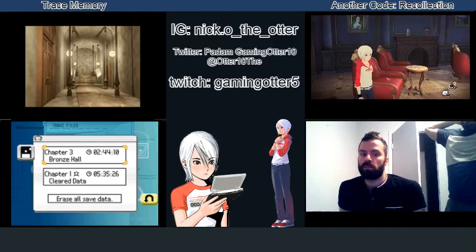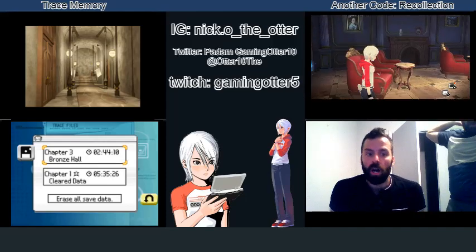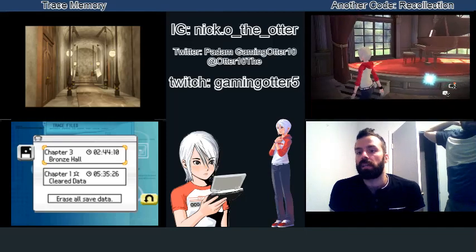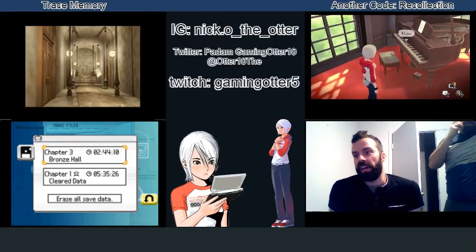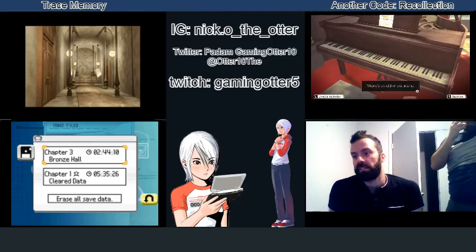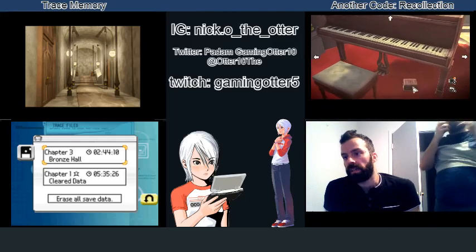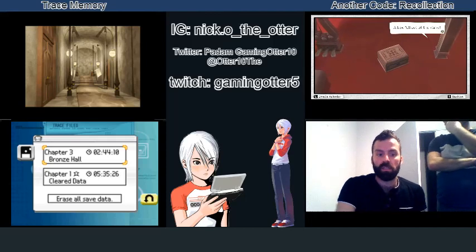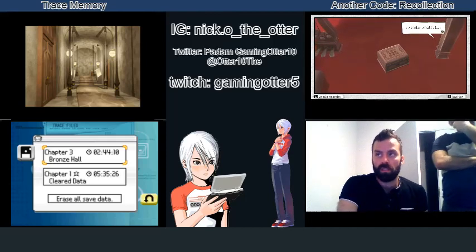Okay, so where's the box? Oh, the box is on the side of the piano. Oh, I see it, okay. See, I wouldn't have figured that out. I had to look for that. Okay, see, there's the box. A box fell out of the piano. I wonder what it is.